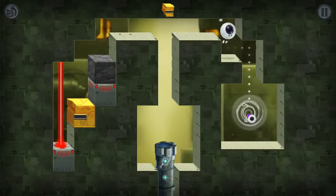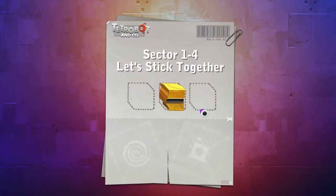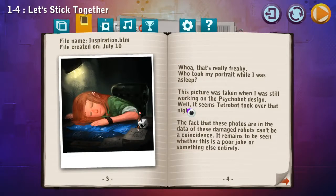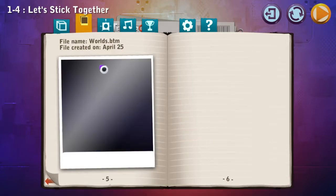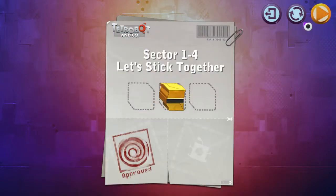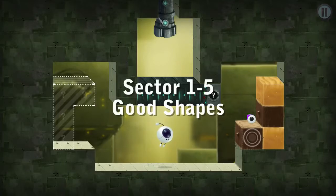Let's check out the next level. You can also try to click on the rewind button. I did that a little bit because I got stuck behind that laser earlier, so I had to rewind. But I'm just gonna move on to the next level so I can see what's ahead. Oh, that's really freaky. You'll see another robot will be available, I think. Oh boy. Ah no, maybe not. There is one. Good shapes.